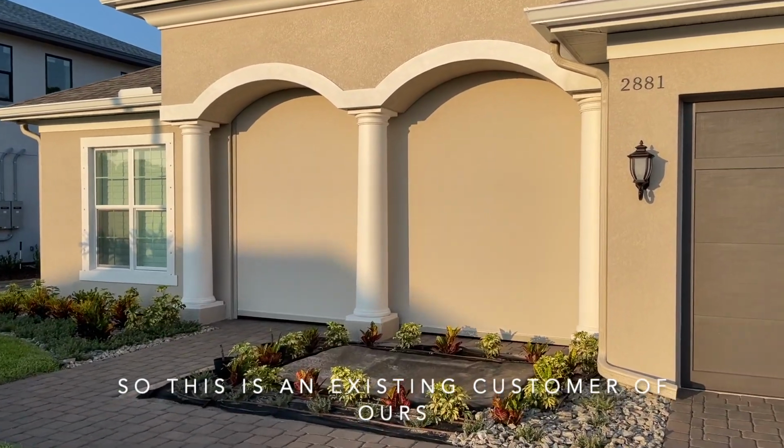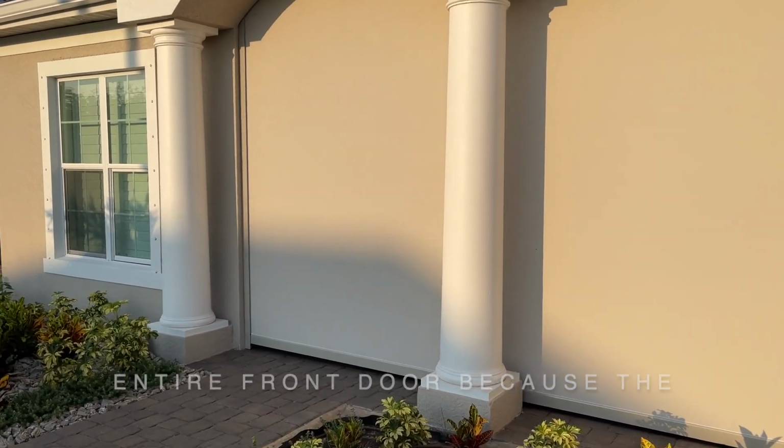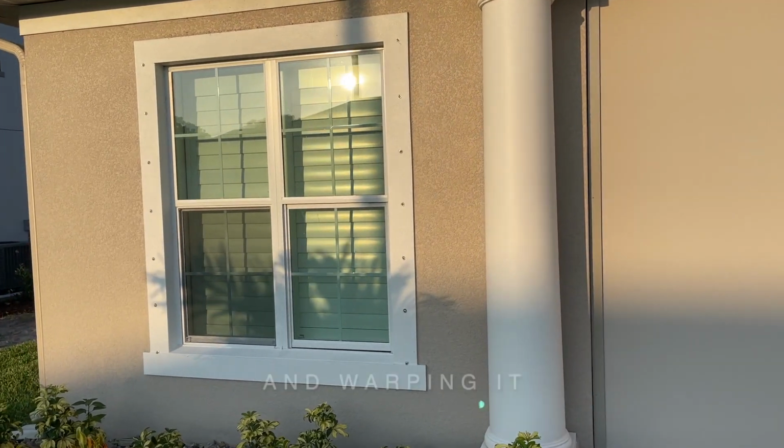So this is an existing customer of ours that we've already installed a motorized power screen that covers their entire front door because the afternoon sun is so intense that it was heating up their front door and warping it.